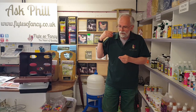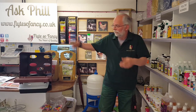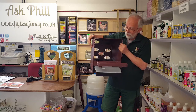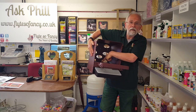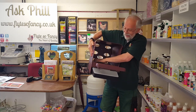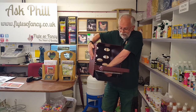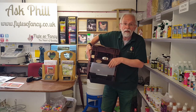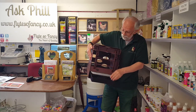Now, there are other measures that you can take if you do have an egg eating problem. There are things called rollaway nest boxes. This is a rollaway nest box. And what happens is the chicken goes in there, no bedding, it's chicken shaped. They lay an egg in there and it rolls down and ends up in this little tray in the front there. So they can't eat the eggs because it's rolled away.